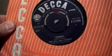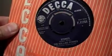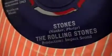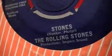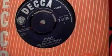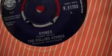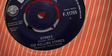But now by mistake, some of these records in 1963 in England on Decca got out by mistake. Notice how it says Stones instead of Stoned. So only a handful of these exist. Somewhat rare. You may have seen these before. Also backed with I Want to Be Your Man. But interesting, Stoned was Stoned. Stones.